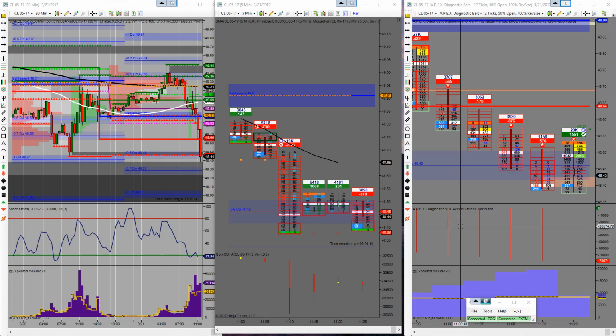Let's see here. One contract short, 49.07. Stop sitting at 48.63 for, what did I say, 43 ticks. And then look to pull the last one off at 48.07, way down here at the 1 deviation line, just in case it does break again. All right, get back shortly.